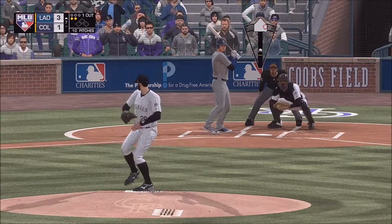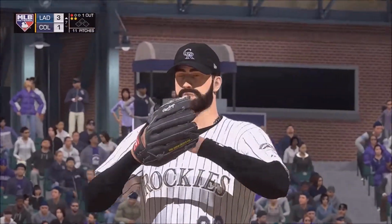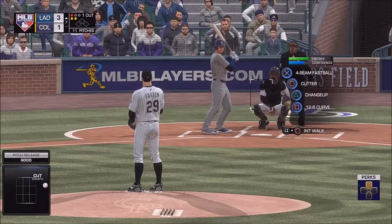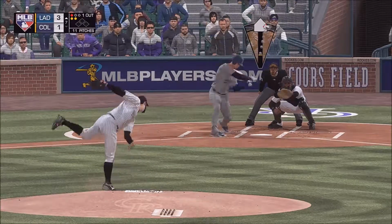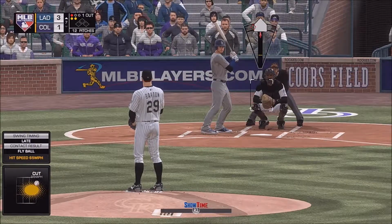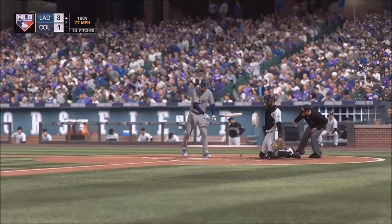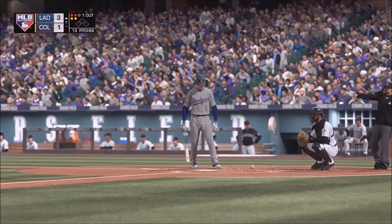Just cutter and see if we can't get him to chase. Not on that type of throw. That one went way outside. So 1 and 2, and I think we're going to try this cutter again. Okay, so he'll foul that one off. So speed and away will come with a curveball, so off speed and low. 2 balls, 2 strikes. It bounces in and doesn't even tempt him, so it goes to 2-2.